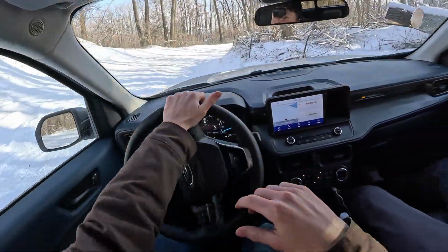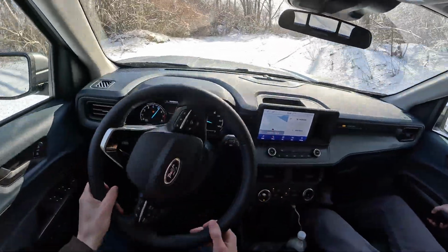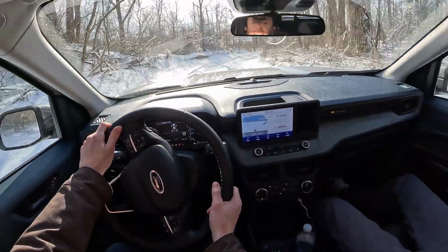This is properly beautiful now. Yeah, it's pretty. Just hoping that a Raptor R doesn't come around here at 50 miles per hour. Right.